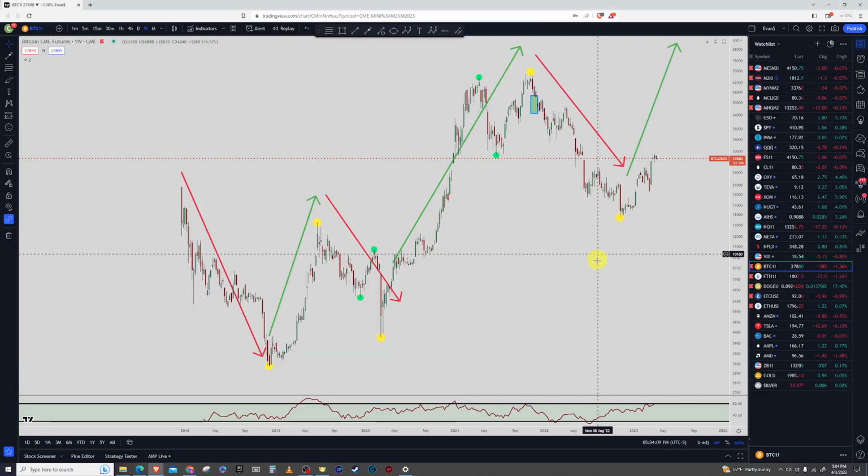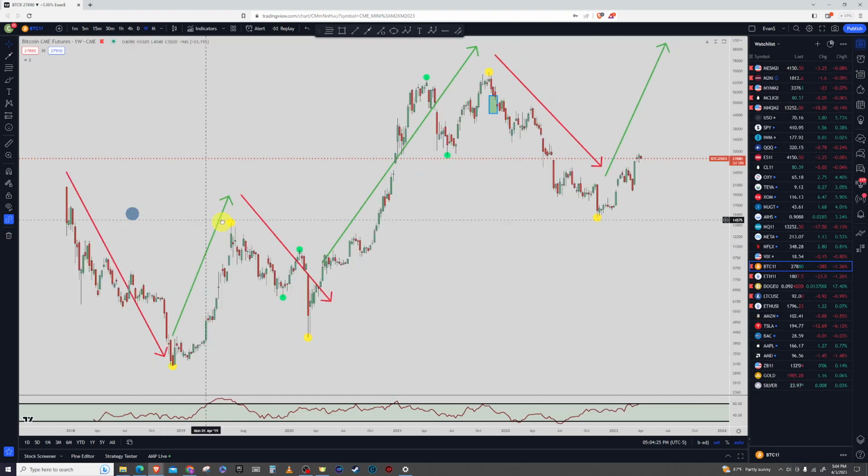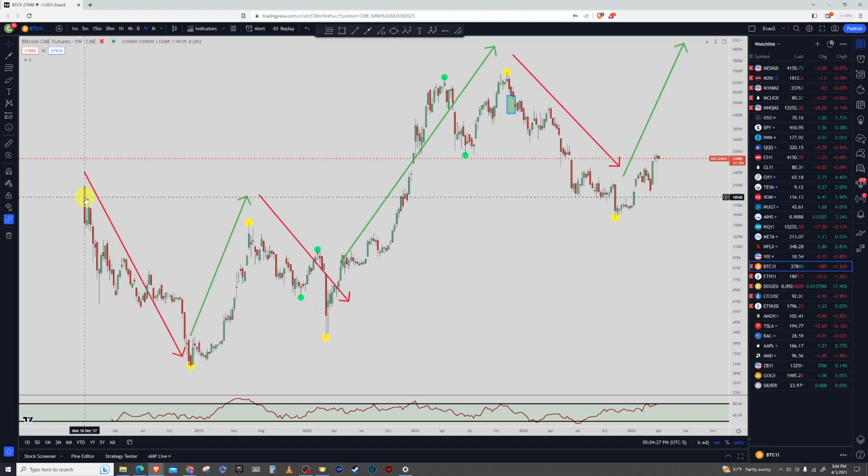Alright, hey everyone, here is the Bitcoin price prediction for 2023. As we can see right here on the chart, this is going to be the futures chart for Bitcoin using the weekly time frame for it. I'll use daily as well, but just want to show you real quick when the futures contract started way over here, Monday, December 18th, 2017. You see right when it started, it sold all the way off.